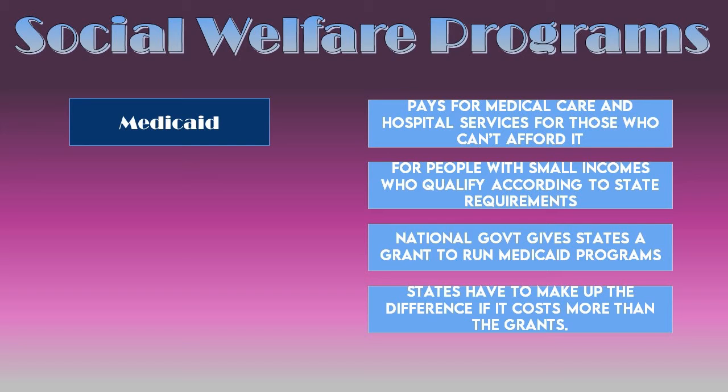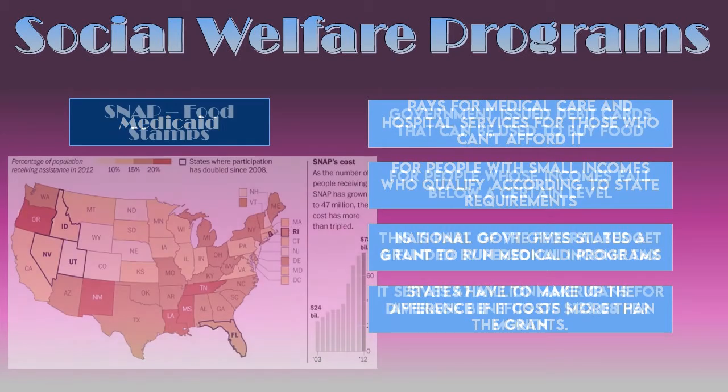Basically the national government gives the states a big chunk of money, and it's up to the states to decide how to run their program and all this kind of stuff. If the states end up spending more than what the national government gives them, then it's up to the states to raise that money. So this actually incentivizes states to run kind of frugal Medicaid programs.